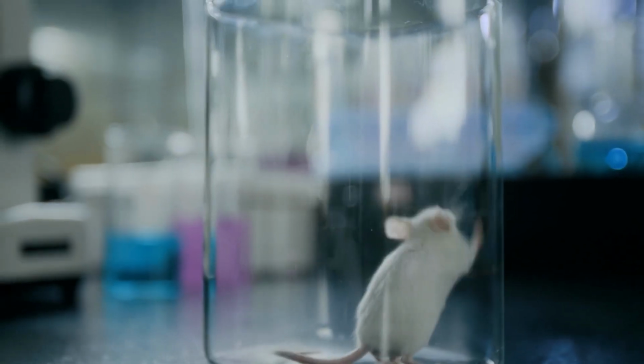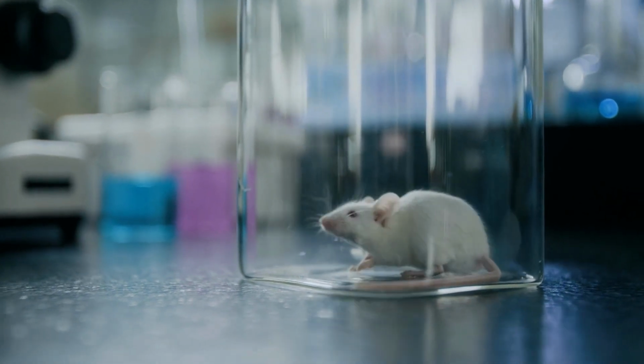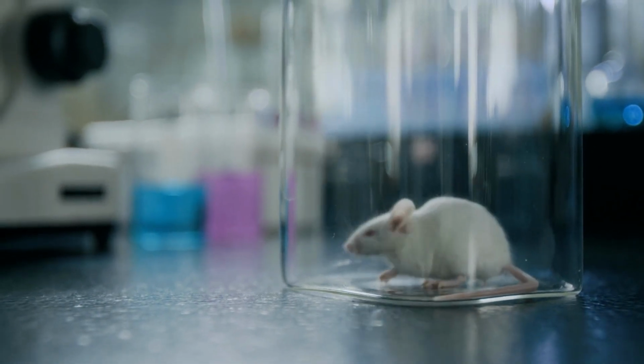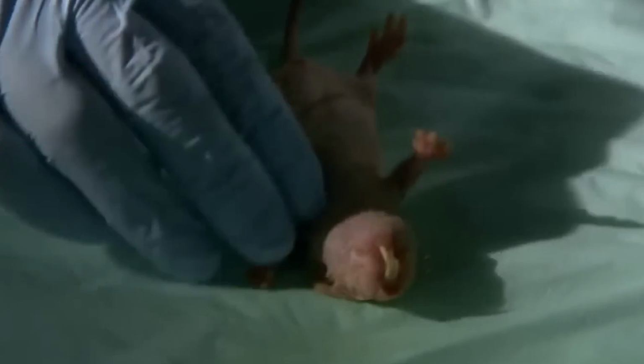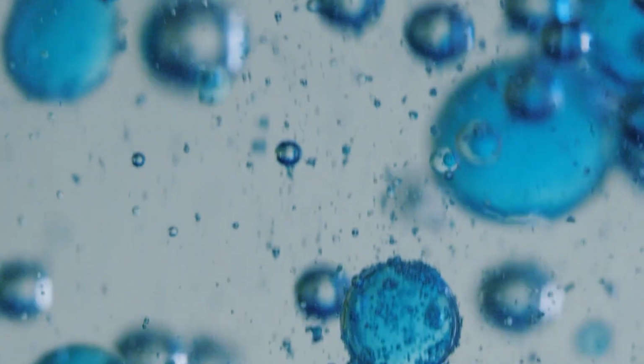Then came the real test. Researchers reduced the oxygen level to 0%, a completely anoxic environment. Regular mice lasted less than a minute and could not be revived. Naked mole rats, however, endured up to 18 minutes and were able to regain consciousness afterward. Even more surprising, their behavior remained completely normal, indicating no brain damage had occurred. This finding is highly significant.